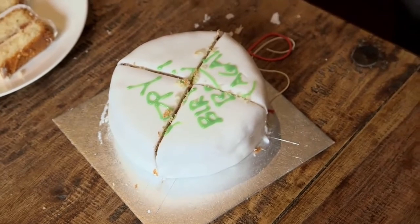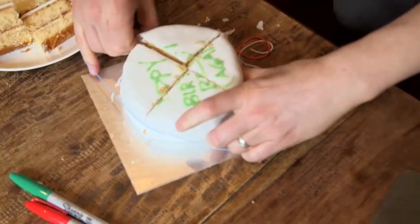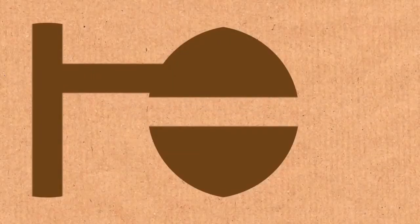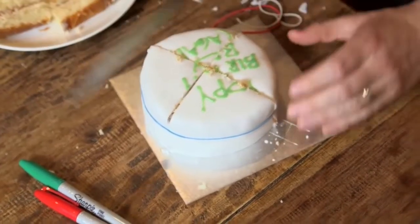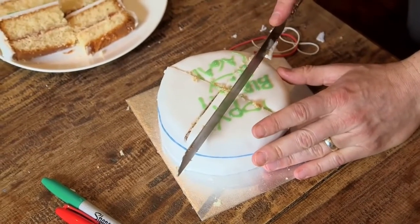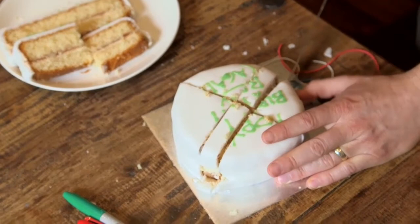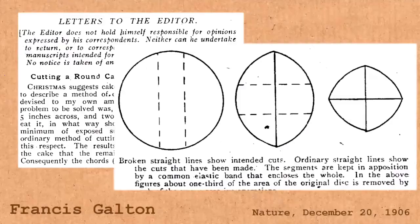Obviously, I'm going to want to use the elastic band to put the cake back together. So yeah, that is perfect. That is going to stay so fresh for day 3. Day 3. How should we do day 3 again? Let's turn it round. I think this is going to be the slice for day 3. Again, the satisfying snap of the elastic bands.